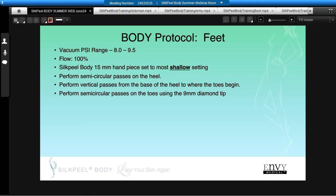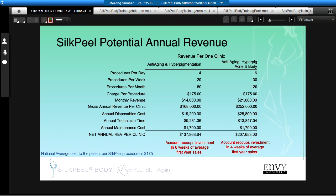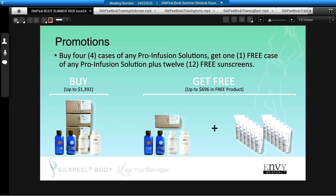So that's the different protocols that we have for SilkPeel Body so far. Moving on to other aspects of SilkPeel. Most of you have probably already seen this, the SilkPeel potential annual revenue slide. Just by doing 4 procedures per day, after different costs, cost of goods and tech time and whatnot, you can definitely net out $137,000, almost $138,000 in net revenue per year. But you can help increase this simply by taking advantage of our different monthly specials.